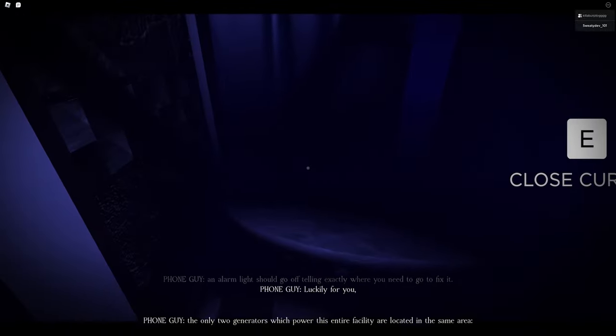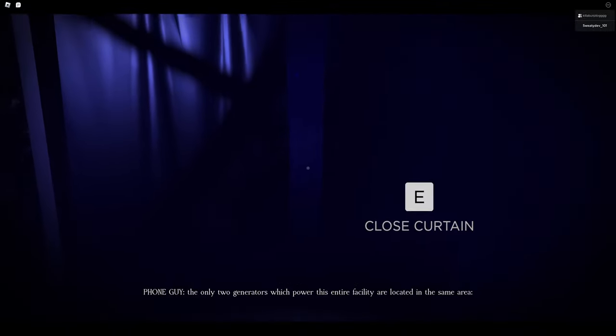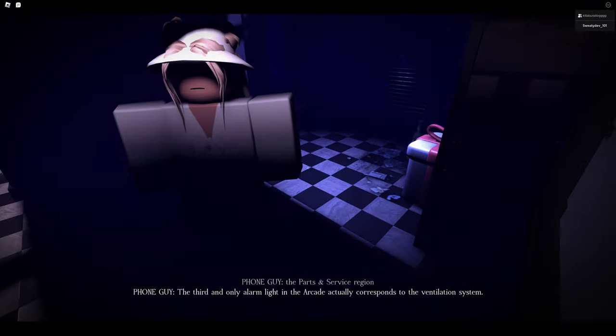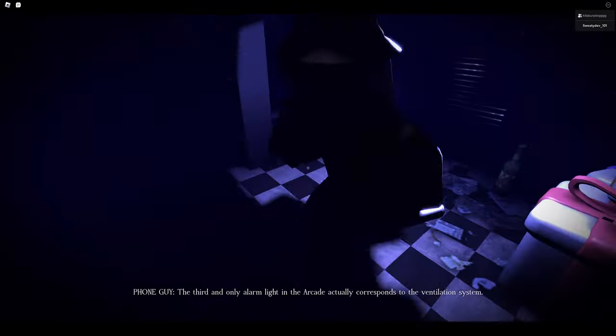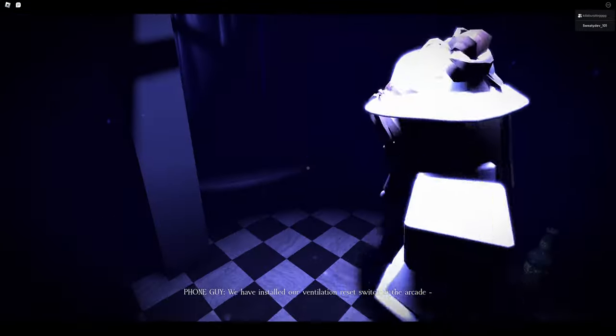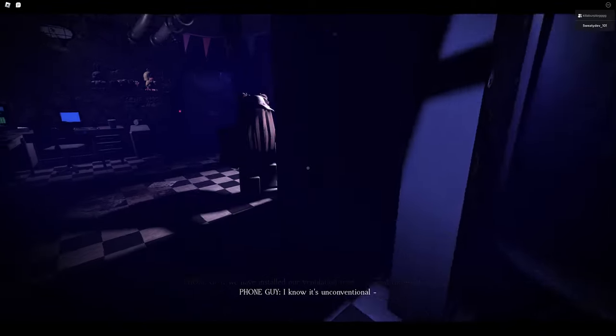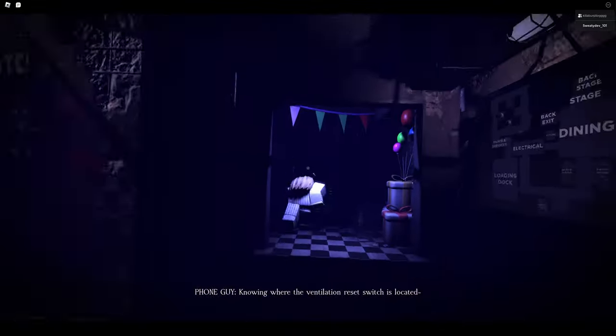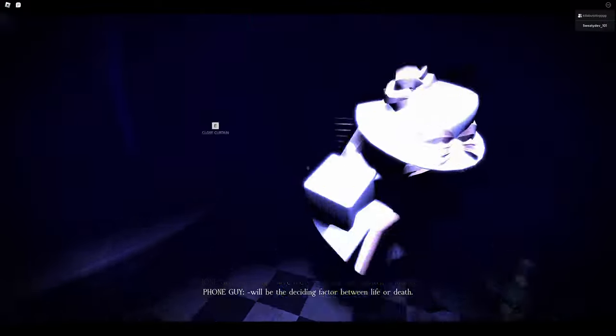Luckily for you, the only two generators which power this entire facility are located in the same area, the parts and service region. The third and only alarm light in the arcade actually corresponds to the ventilation system. We have installed our ventilation reset switch in the arcade. I know it's unconventional, but our engineers decided that was the best spot for it. Knowing where the ventilation reset switch is located will be the deciding factor between life or death.